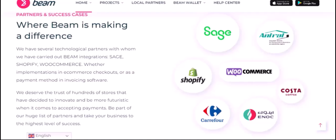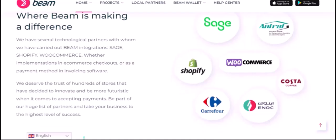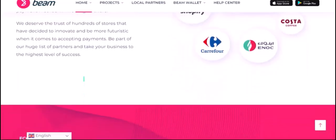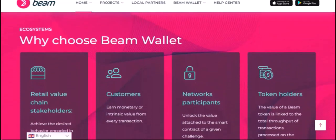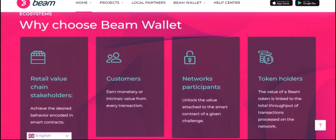Method 3. Over-the-counter, OTC, trading. For larger transactions or specific requirements, consider over-the-counter, OTC, trading. This involves dealing directly with a counterparty, often a market maker or a large investor. OTC trading can offer more flexibility but requires careful research and due diligence.